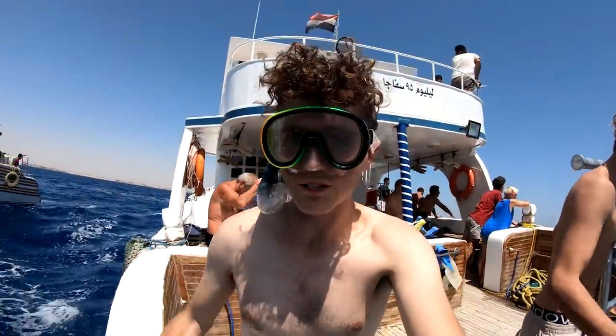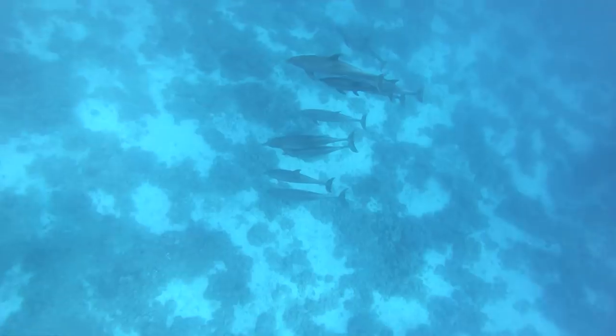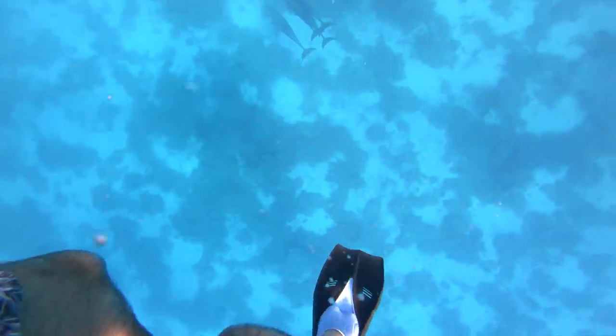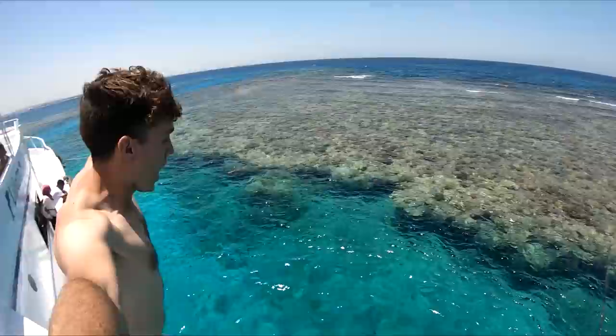We found a pod of dolphins. Literally, they're like, jump, jump, jump, there's dolphins, jump straight in, and there was about 20 of them. And then after that, we kept jumping off the boat into the water. Ready, steady, go!